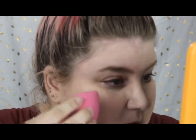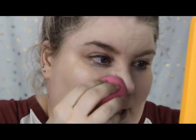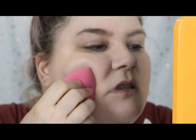Actually, I think that just in general, aside from the fact that it absorbed most of my product, I didn't get great coverage with the sponge. I'm probably going to go back in with the brush. I don't know if you can see, but here, those pores, it just sort of went around them instead of going into them. Doesn't look great.